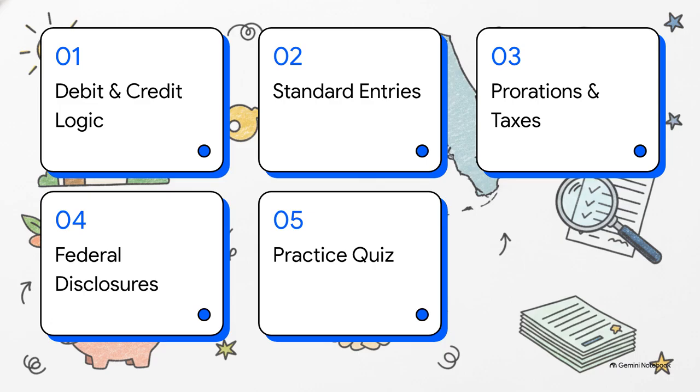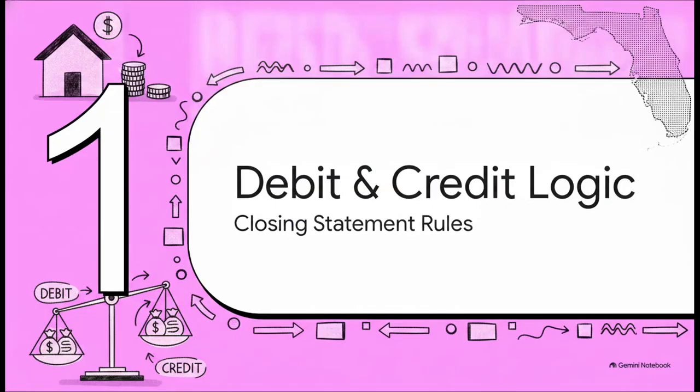Okay, here's our roadmap for today. We're covering the debit and credit logic, standard entries, prorations and delinquent taxes, federal disclosures, and then we'll wrap up with a practice quiz. Section 1, the debit and credit logic.